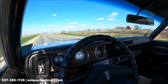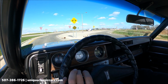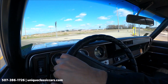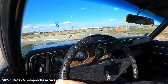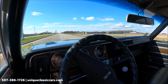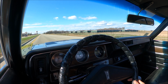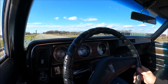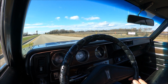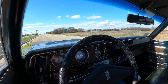This car feels nice and smooth. Got a good road feel. Corners well. I did notice this car has a rear sway bar mounted. That'll help a little in the corners. I don't know if you can hear that exhaust. You know, the camera went down a little when I did that. That might be a first, but you got to be here for it.